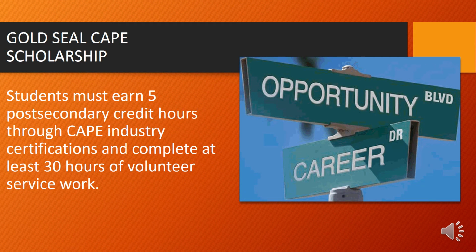For the Gold Seal CAPE Scholarship Award, you must earn 5 post-secondary credit hours through CAPE industry certifications and complete at least 30 hours of volunteer service work.